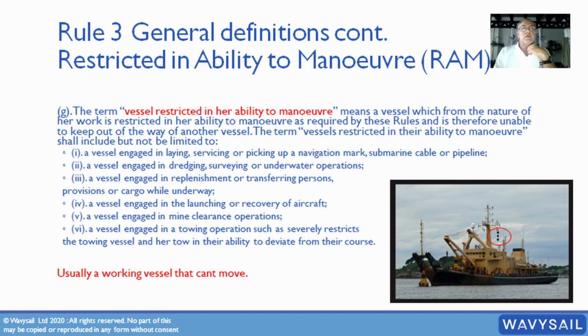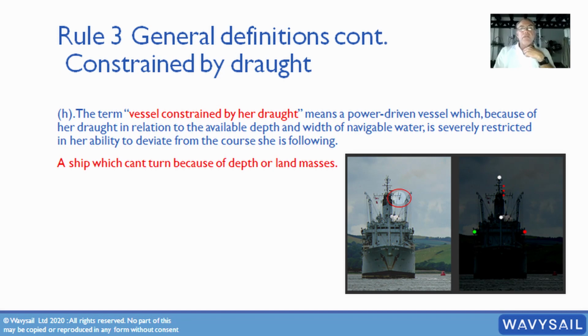The vessel constrained by her draft. It's a power-driven vessel which, because of her draft, in relation to the available depth and the width of the navigable water, is restricted or severely restricted in her ability to deviate from her course. In other words, if she goes too far to port or too far to starboard, she's going to hit the bottom or land or a dock. So she is literally restricted.